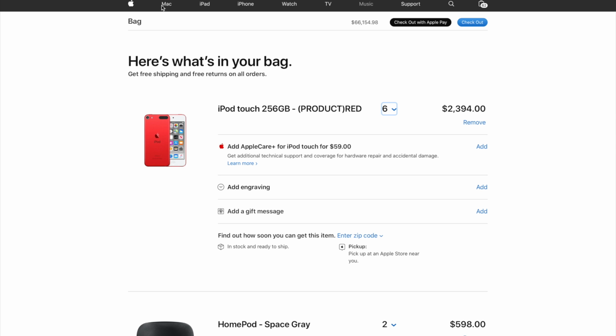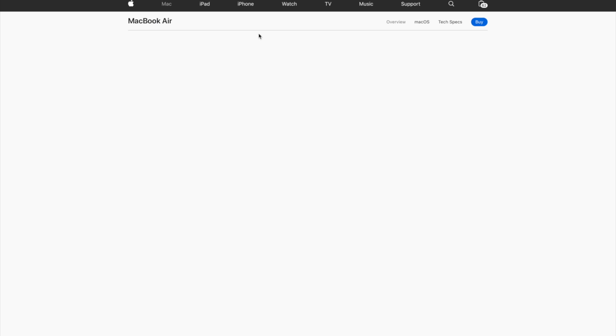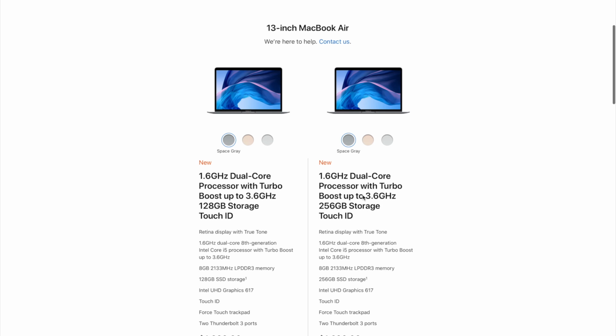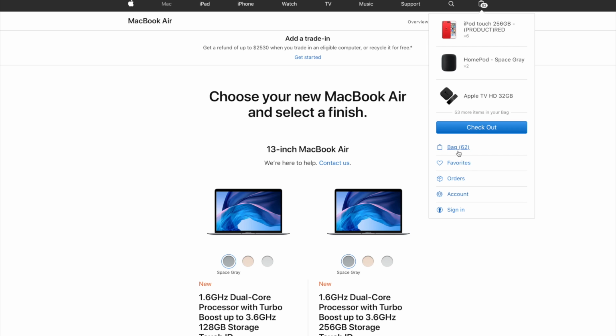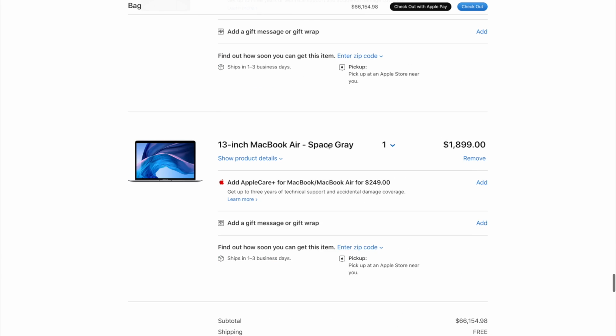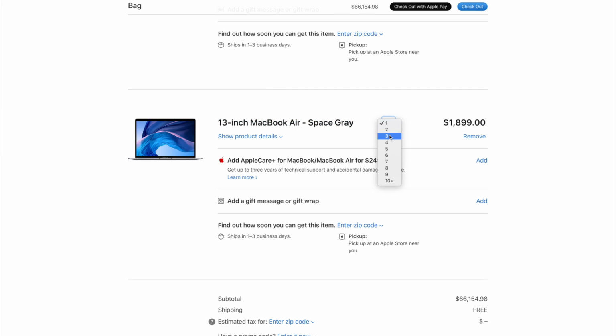Now let's go back to the Macs and check. The MacBook Air has 2 colors, I believe, or 3, maybe space gray. Yeah, it has 3 colors. So I need to go to my bag and modify my MacBook Air to 3 items. Oh, it's a very long list. I'll try not to spoil the end, but I just did. Doesn't really matter. So we go 3.